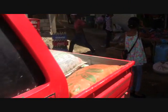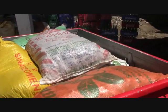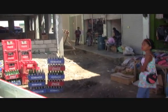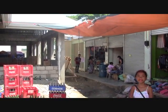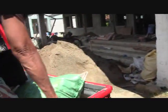Well, we're over here now and we're selling off the copra. And this is where we come to sell it. And we have a little weighing machine there. There's the girl that does it, I think. There's Nana. We're pretty well loaded up. Careful, Nana. Come on.